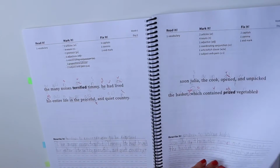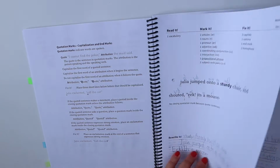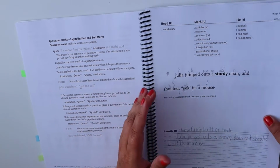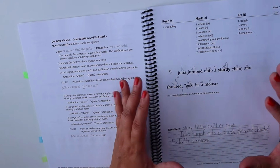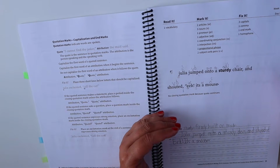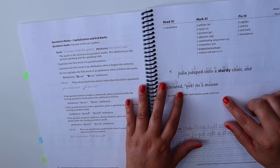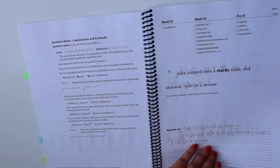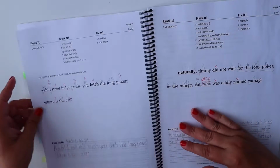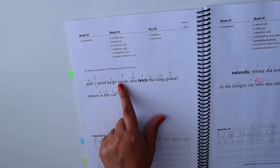And let me just keep going. Let me just show you guys a little bit more in here. When it comes to the quotation marks and end marks, it's just different. They have to add these when they think there's not supposed to be a comma in there. So that's the symbol that they will be adding, which is comma here. Coordinating conjunction, adjective.